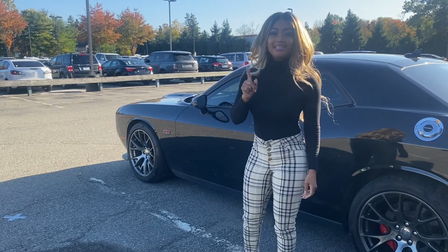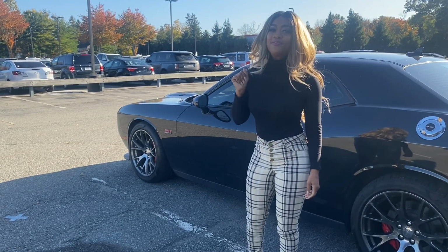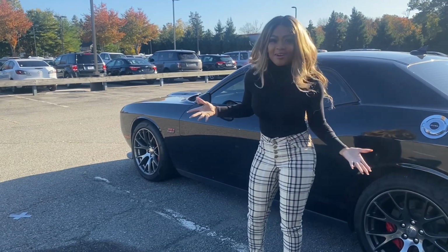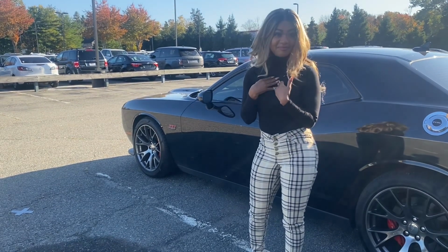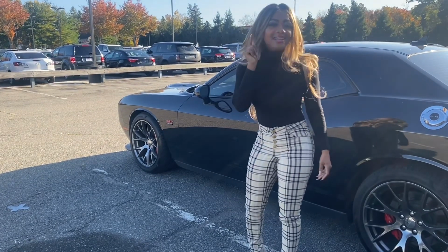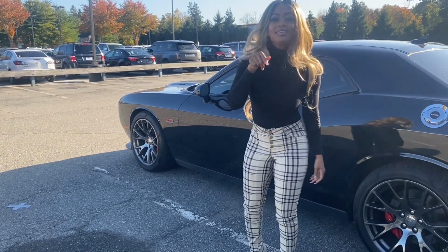Guys, I forgot to tell you one of my favorite features. It's a manual. A manual. You know how excited I am? I'm very excited. So, we're gonna rev a little bit after I show you the interior.